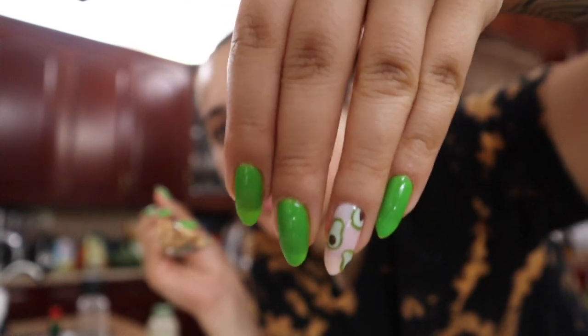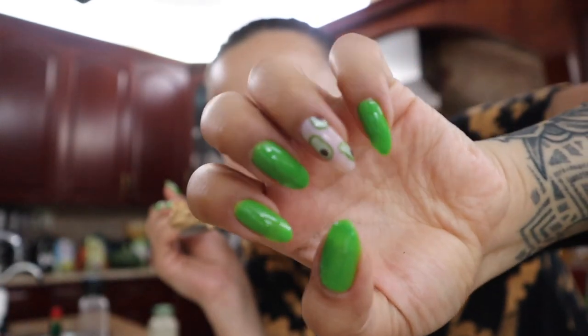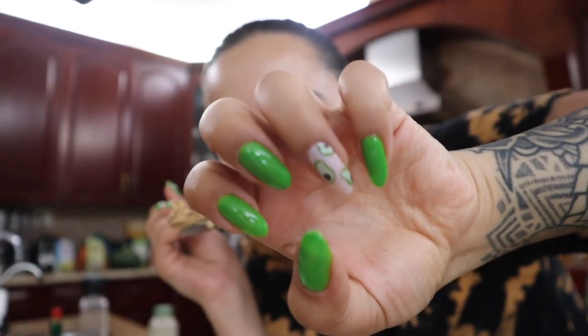You can see it. Oh, yeah, my nails are green. I'm a fan of the neon green and the avocados, but I just don't think they go well together. That's okay.